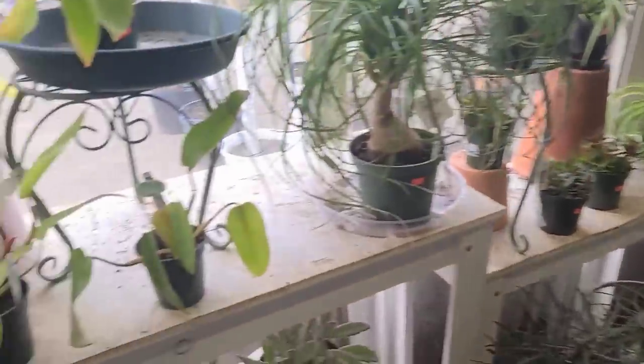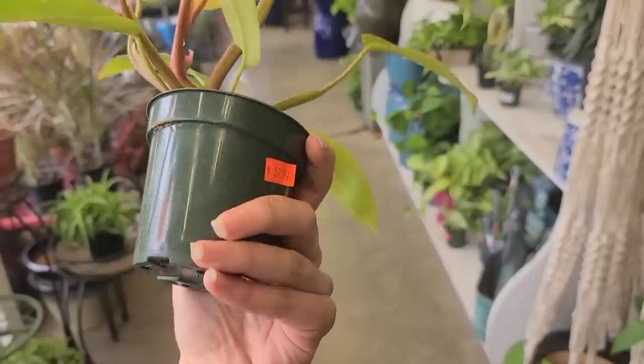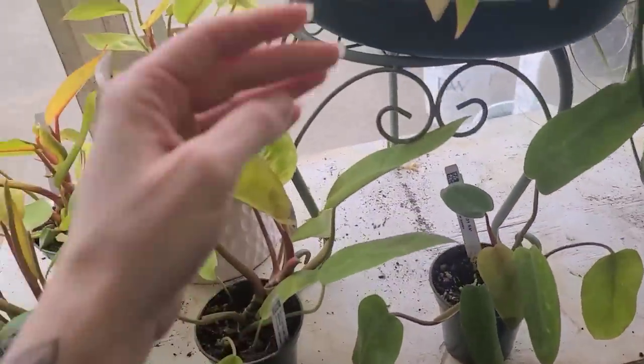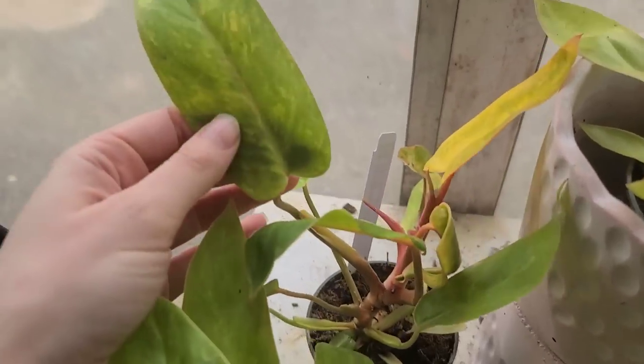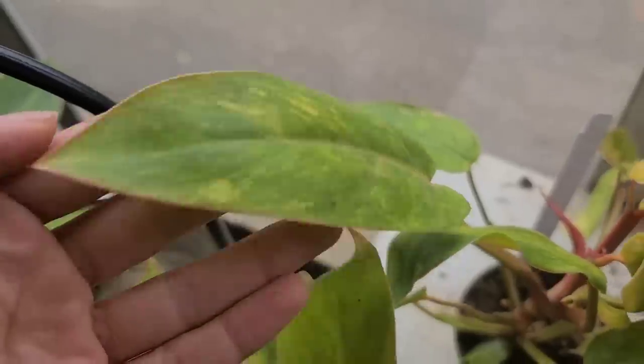And then there's still some painted ladies behind me for $40. Not a bad price on those. And there's a whole bunch of them. I think the variegation on these is super underrated. It's really pretty. Just subtle yellow flecking in the leaves.